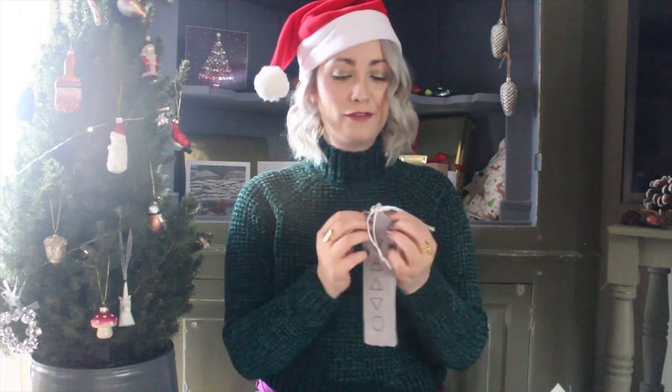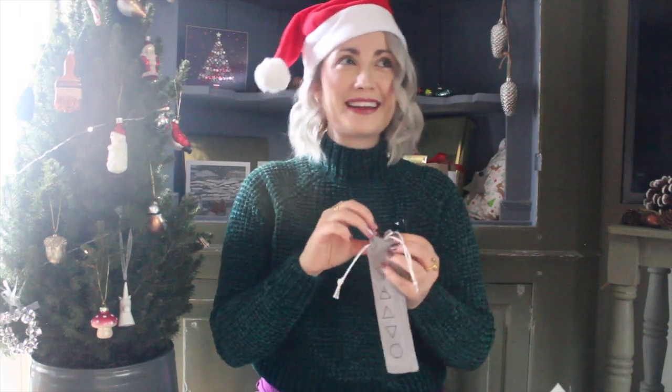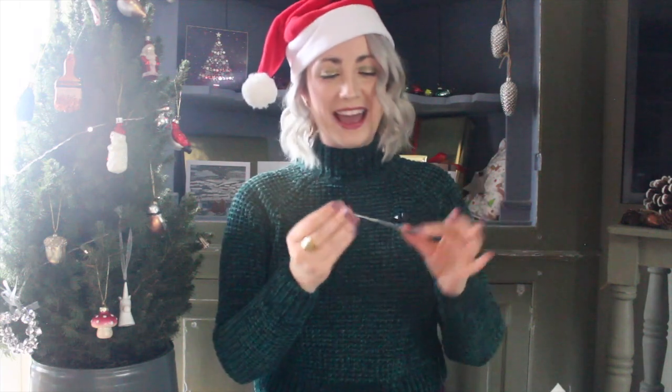Okay, so the next item we have is in this really pretty velvet kind of bag. I really like the feel of this bag, and I also love that they've put the elements on it as well, which is so cute. I think I can feel what it is, but let's see what we've got inside. Hang on. Wow, okay, wasn't expecting that.